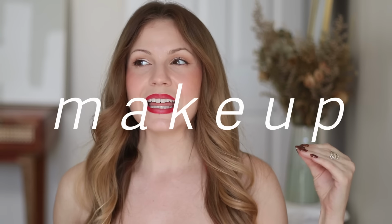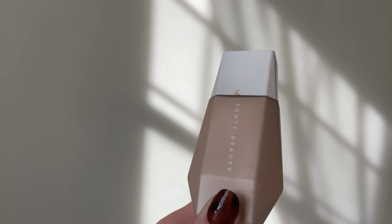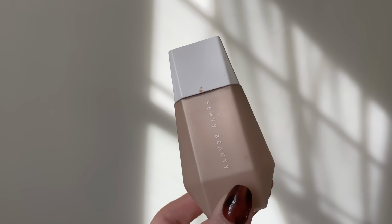Okay, makeup. There are basically only two foundations that I wear these days. I have to force myself to use anything other than these two foundations, and starting with the one that is not new at all. This has been around forever and you're like, Kelly, are we still talking about this? But I have to give it a shout out. I have fallen back in love with this. I use this every single day, the Fenty Eaze Drop.